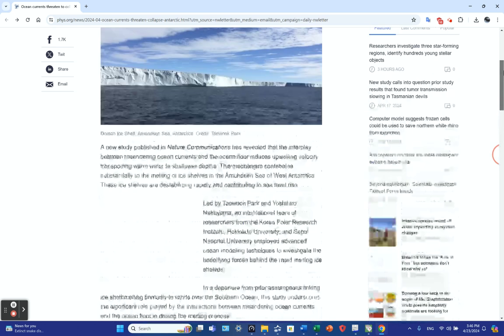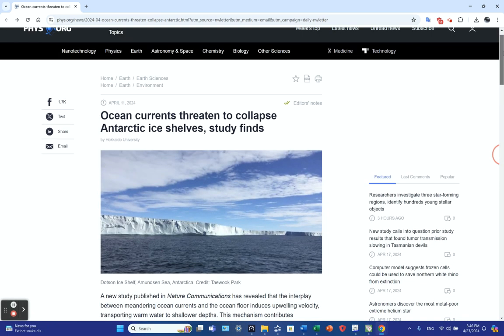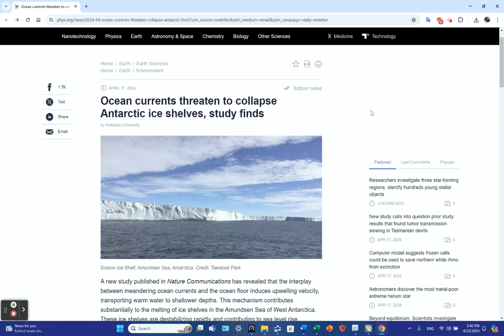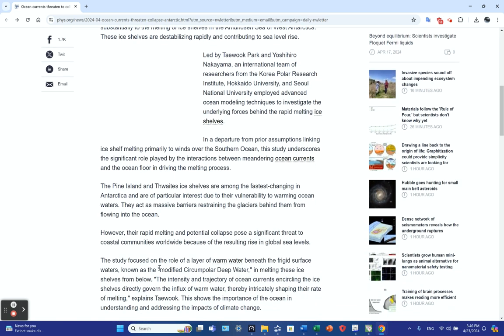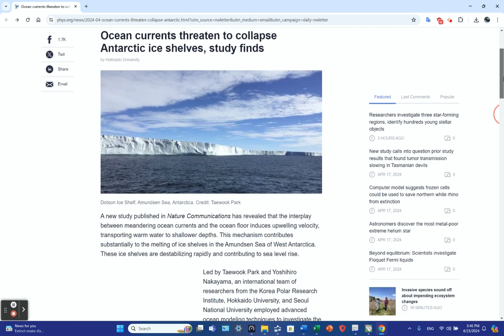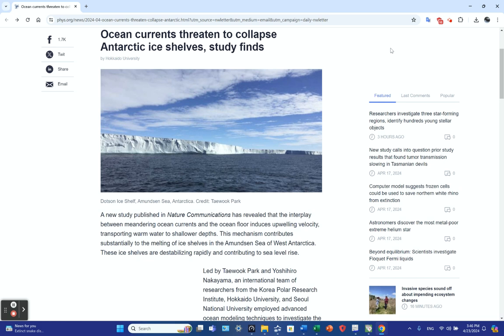So this is a very important finding. It shows you the role of the ocean. And basically, why is that water warmer to begin in the first place, right? Why do we have this modified circumpolar deep water, right? Ocean heat content. I know I sound like a skipping CD, but when the oceans have absorbed over 93% of the heat energy that we've introduced from burning fossil fuels, it's going to go somewhere and do something. This is one of those places.